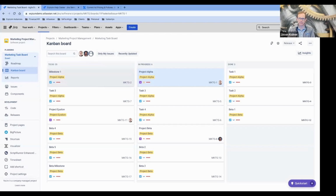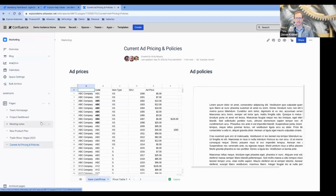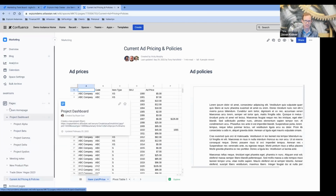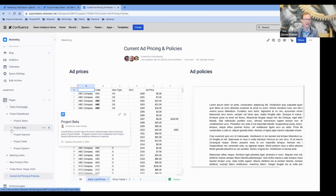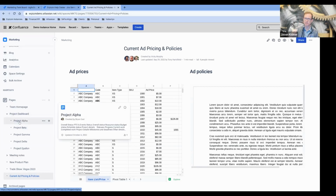It's by leveraging Confluence. So I'm going to switch over to Confluence. Again, this is Confluence Cloud. And I'm in a particular, what's called a space within Confluence. It's this marketing space. And I'm going to go down here under our pages on the left-hand menu, and you can see this hierarchy of pages. And I'm going to go to the project alpha page. So this is the page that really corresponds to that epic over in Jira that we just looked at.